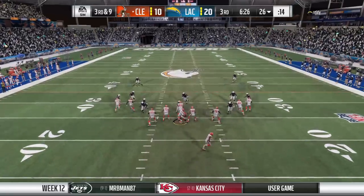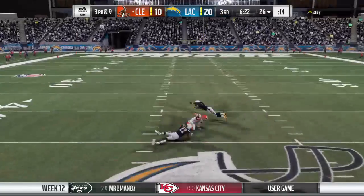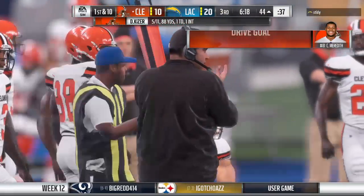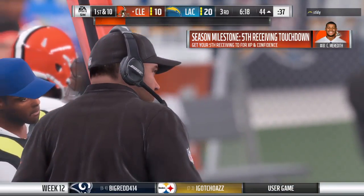And on the outside, they're playing press coverage. Kaiser. Over the middle, complete. It's Potter. And he's finally taken down, but not before getting across midfield and across the 45-yard line.